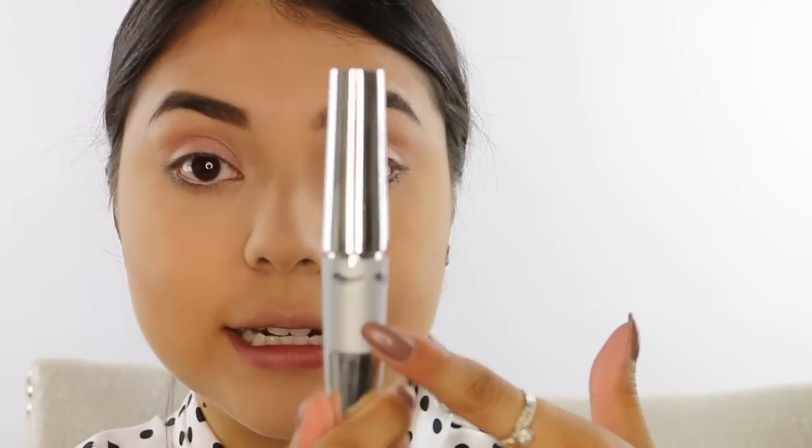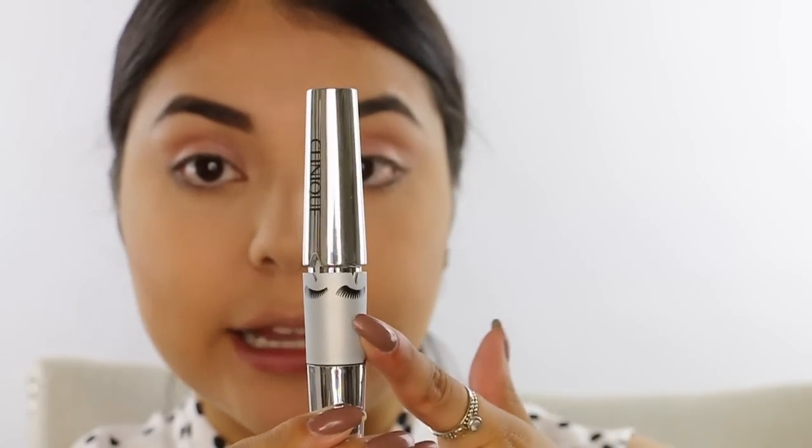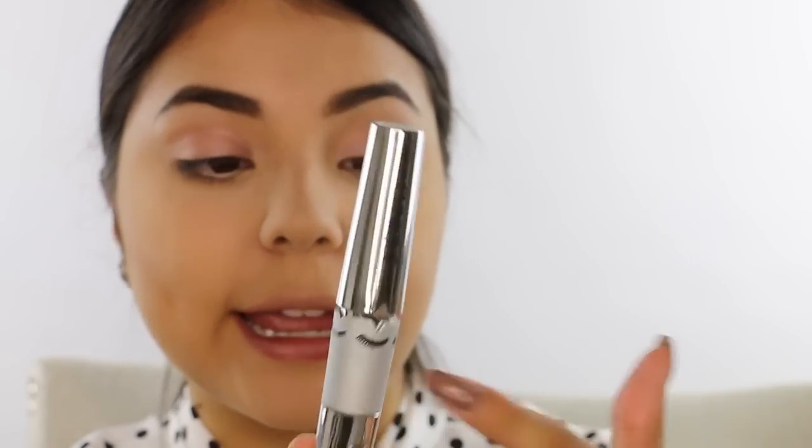So if you find that you have the extra time, you can definitely do a winged liner if you'd like to. I'm going to be using the Clinique Flutter to Full Mascara. This has been my go-to since I received this. It's so cool because it has 3 little dials on it where you can choose which level of mascara application you'd like. I like to keep it in the center because I like that nice even amount of coverage.